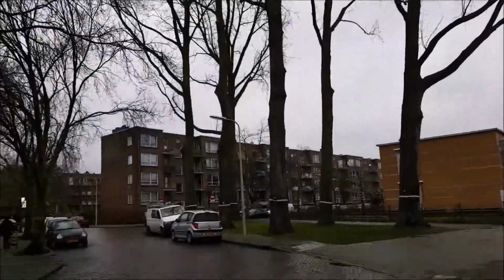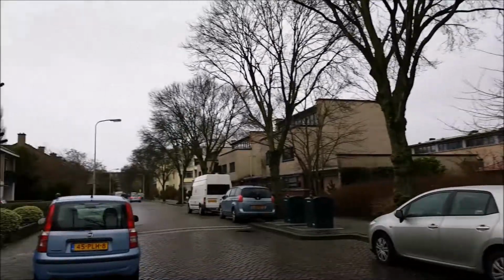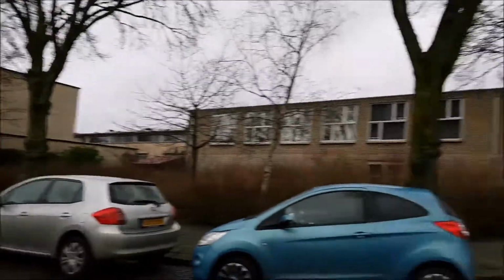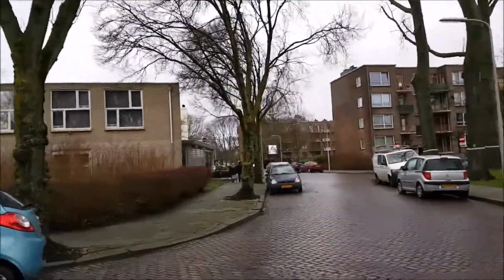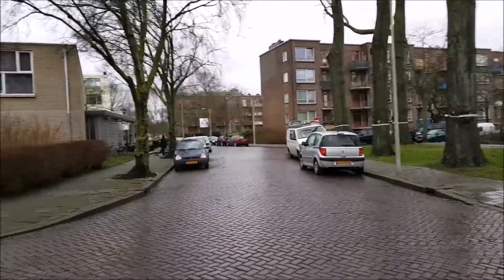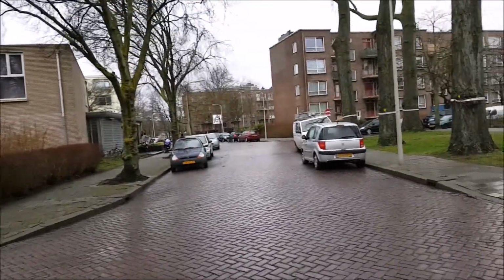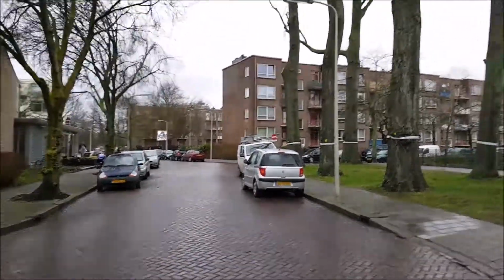So now I'm at the job site working out how we're going to set up the roadblock, how we're going to get permission for that as well through Roads and Transport. We also need some parking restrictions here as well to get rid of these cars for next week.